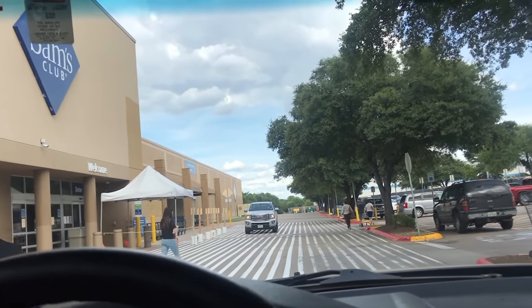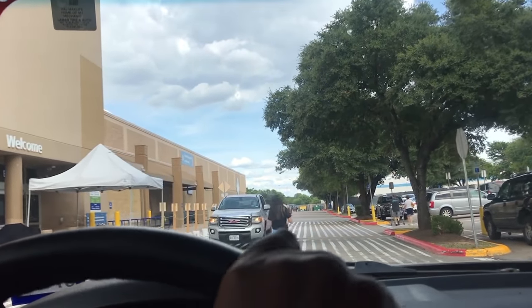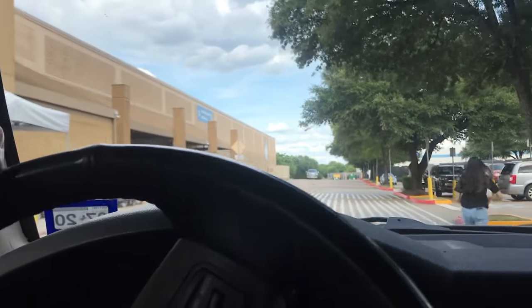Now observe Chikorita right here, just walking out in front of everybody, didn't look both ways before crossing the street, just taking it upon herself to think that she won't get ran over. Luckily, we were paying attention, because if we weren't, I tell you, these pedestrians would have been some instant speed bumps. Sam's and Costco, y'all are really taking care of me today. Keep it up. Keep it up.